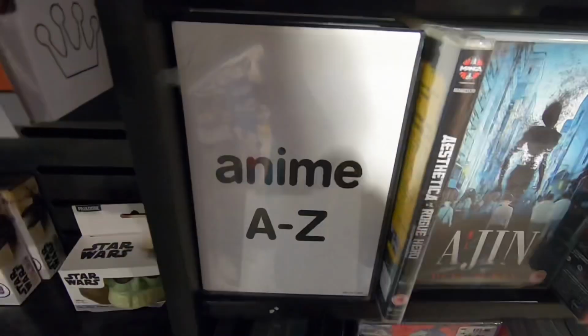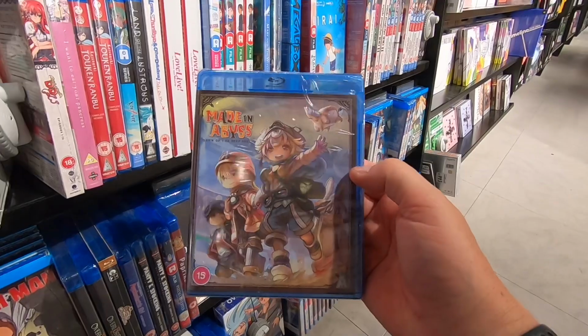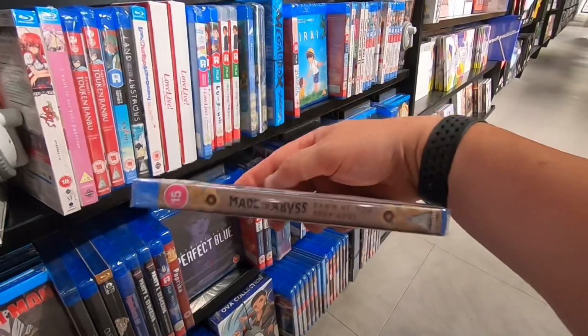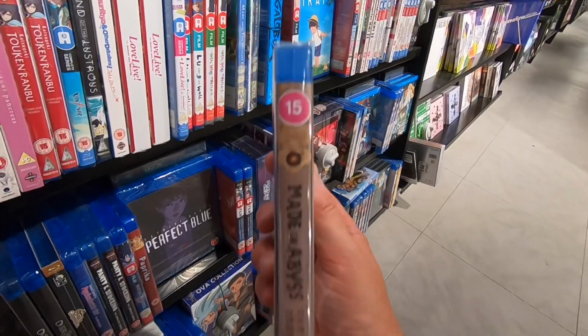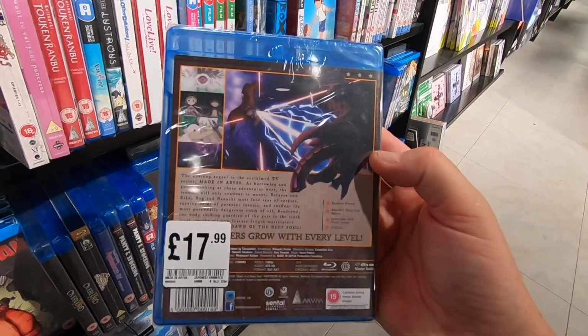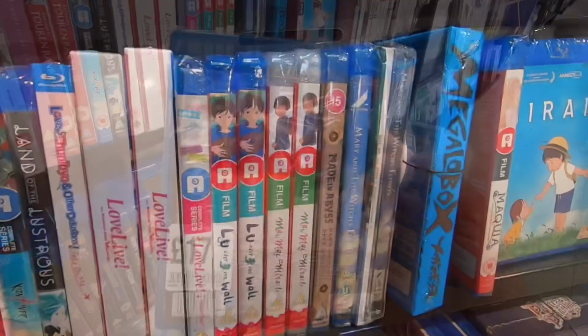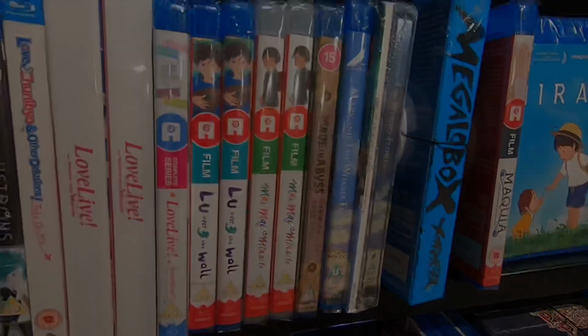Over in the anime section now, we have an MVM Entertainment release, Made in Abyss: Dawn of the Deep Soul. This is a 113-minute film, I believe, could be a TV series, from 2020, rated a 15 certificate. For some reason, they've put the 15 certificate on the top. Looks really odd when lined up on the shelves.